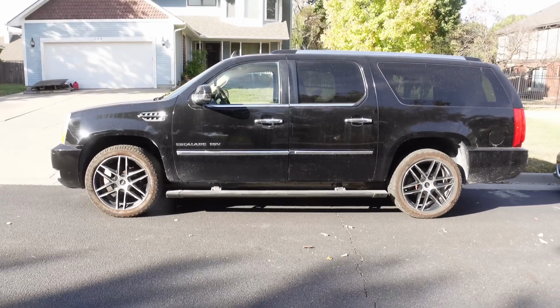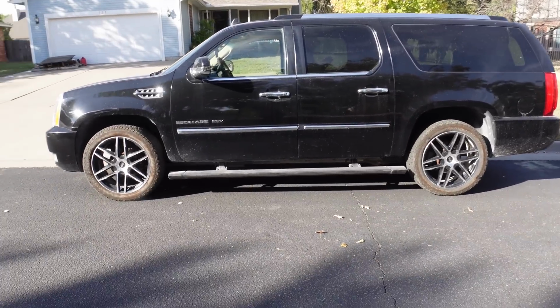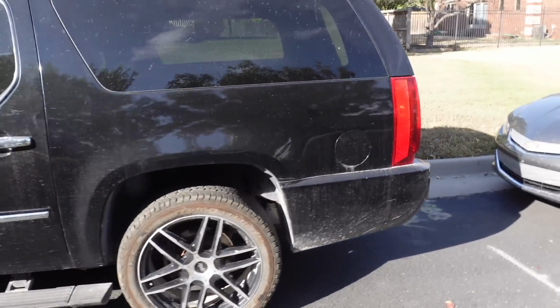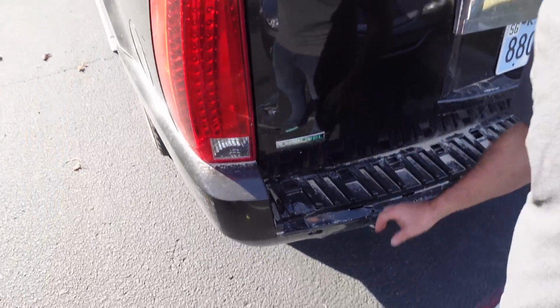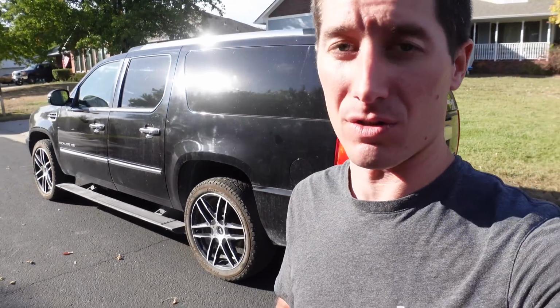This is a 2011 Escalade ESV, the extended wheelbase. I mentioned that before, obviously, and I paid $4,000 for this thing, and it is rougher than I expected. The first thing I noticed was this back bumper trim missing, and the amount of dirt that is absolutely packed into this car from living on dirt roads.